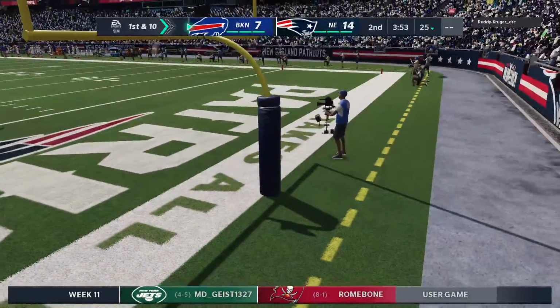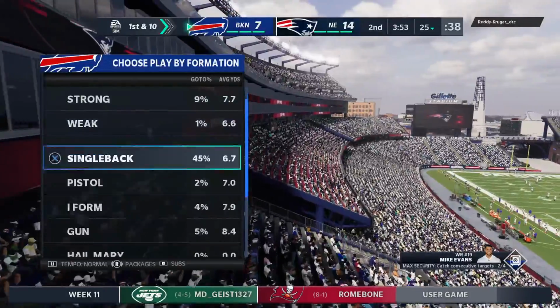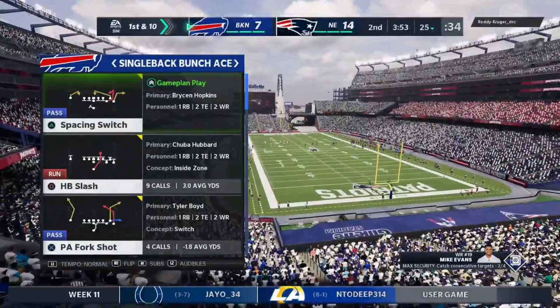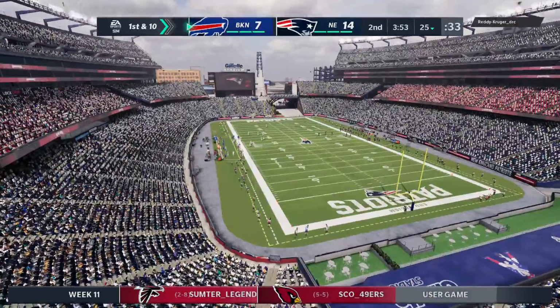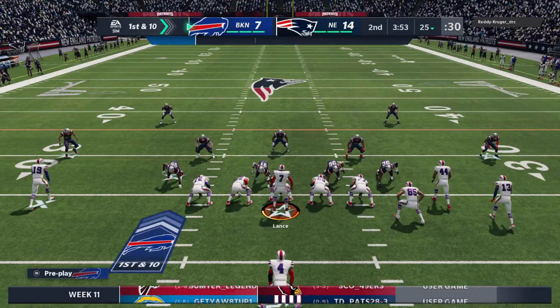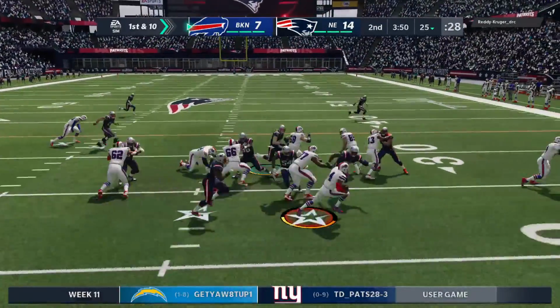And this will not be returnable. It's out of the back of the end zone for a touchback. 25-yard line. The Bills come to the line to start their next drive. That 7-0 lead of theirs short-lived as they've now given up 2 straight touchdowns to fall behind by 7.